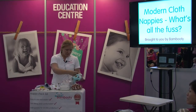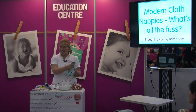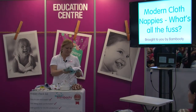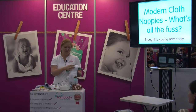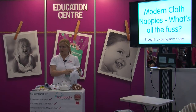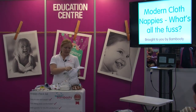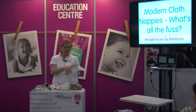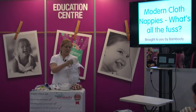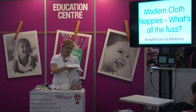A few of the examples I have here, this one here is a pocket nappy. So it's waterproof on the outside. This is a laminated minky. Inside it has a stay dry layer, suede cloth. So suede cloth keeps the baby feeling dry and it washes up super well without needing harsh chemicals. A pocket nappy has the absorbency stuffed into literally a little pocket at the back of the nappy. So this nappy uses largely bamboo for its absorbency, bamboo and organic cotton, I believe.